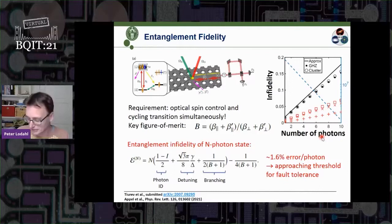And T2 star was not in the game here, and this is interesting. I can comment more on that maybe in the question session. There's actually a spin echo implemented directly into the protocol here.